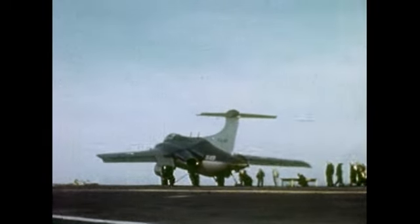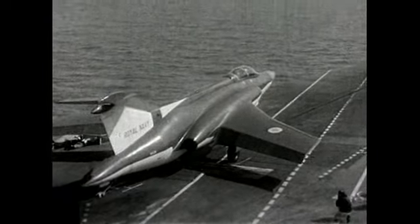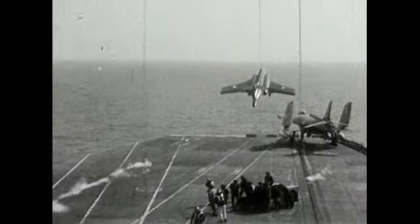And after you've been launched, then with no great hurry, you just take over the aeroplane and fly it away. However, not all pilots always found it so easy.